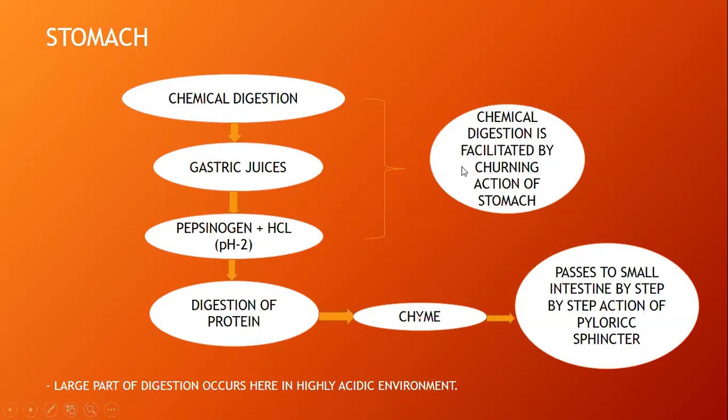So once again, in the stomach, the gastric juice, which has a pH of 2, is highly acidic and can even burn the skin. The digestion is facilitated by the gastric juices and the churning action of the stomach. The partially digested material called chyme passes to the small intestine by the step-by-step action of the pyloric sphincter. If any impairment in digestion causes stasis of this partially digested material in the stomach, that can lead to toxic material according to Ayurveda.